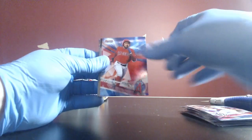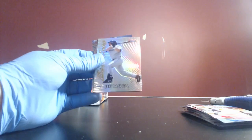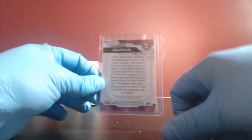Bryce Harper, Joe Adell, Pavin Smith, Mickey Moniak, Dean's List, Jeff Bagwell, best cut, Manny Machado, Evan White, Jake Lamb, Victor Robles, with the auto in back of it, and Brett Phillips, and the autograph is Dylan Cozens. All right, we have one more shot. Refractor auto for Dylan.